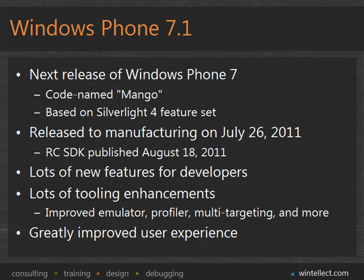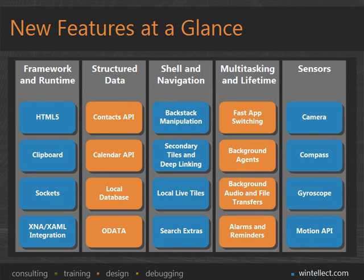In fact, towards the end of the presentation, I'll give you a URL so that you can pull these samples down. So there's lots to talk about, and I would suggest that at this point we just get right into it. What do you as a developer need to know about Windows Phone Mango? Well, I put this little chart together here just to highlight in summary fashion a lot of the new features.